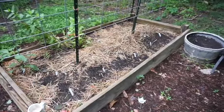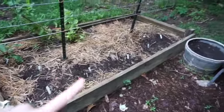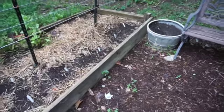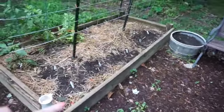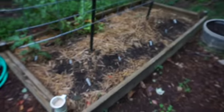So we have 3 varieties in here. We have Black Beauty zucchini, Ford Hook zucchini, and then your basic straight neck squash variety. So that's what's in there. I think I have 6 in this bed, and then I planted 1 in here, so those are sown.